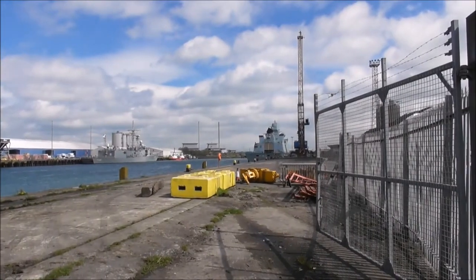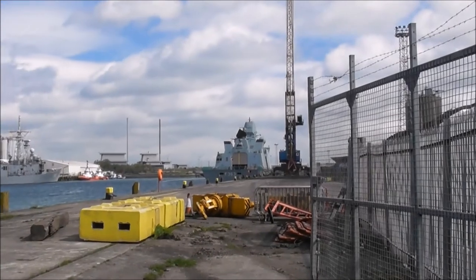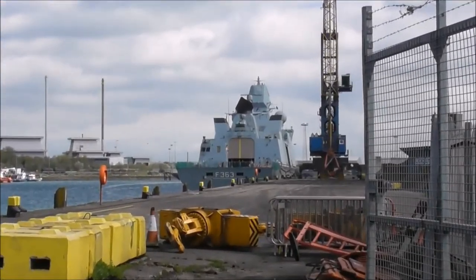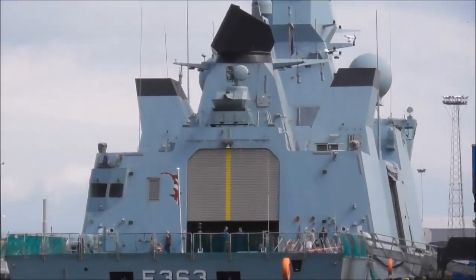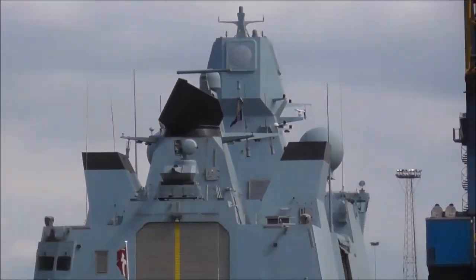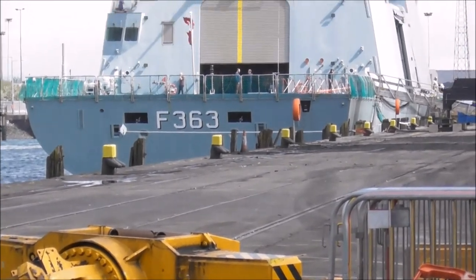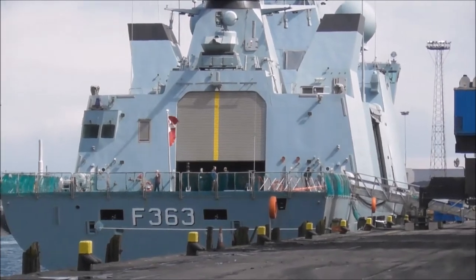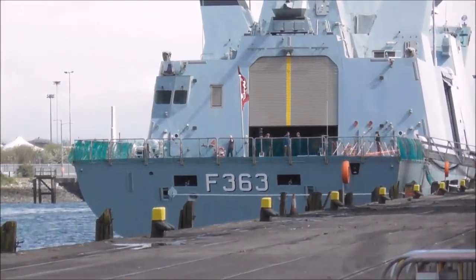And right up at the far end we have got the F363, and this is a Danish boat, and I'm not sure whether I can get any other footage of this boat because it's before it's parked up. And I think this is maybe the NIELS JUEL. 89 metres by 13 metres.